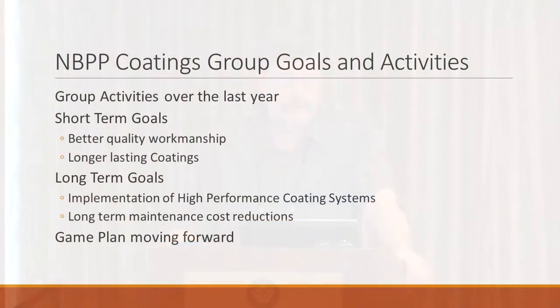Okay, this is an update for the activities of the AASHTO TSP2 National Bridge Preservation Partnership Coatings Group. What we've done the last year and where we're going. The presentation is roughly divided into these parts. I want to talk about the group activities over the last year, the short-term goals, which is really better quality workmanship and longer lasting coatings, which saves money. Long-term goals are implementation of higher performance coating systems that are going to last longer and save more money, and our game plan moving forward.